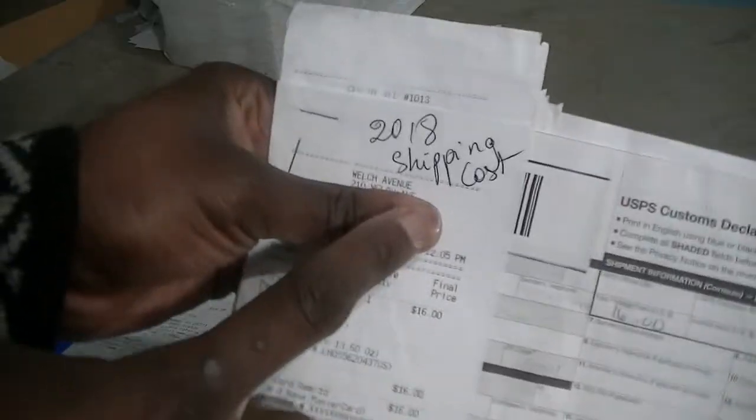I can just show you another one here, which is from 2018. I have the receipt and I recorded the shipping information here. I found it very helpful doing that, and that way at the end of the year I won't have to go through all those receipts. And by putting the year on it at the end, I'll staple it. And that's just one thing here for my record to keep. And the other one here as well.